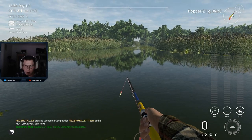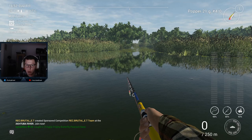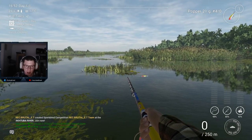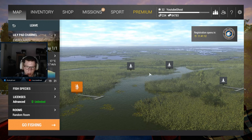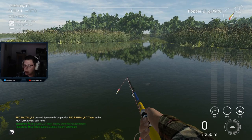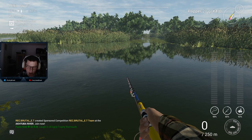Okay, so right now it's about 10 to 5 p.m. I've changed my position from over there to where these guys are as well, which is basically on the map. I'm right here from this location, moved over here, and I changed my tackle to a popper, not a frog one. It's a popper right now.